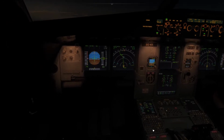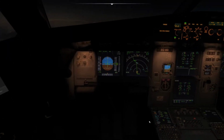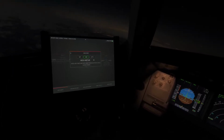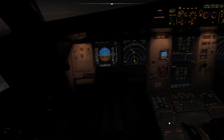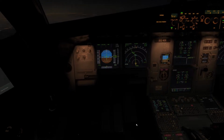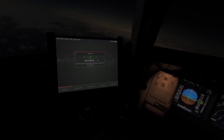Destination data 1018. Yes. Departure. Wind 339 and 11. I am seeing 360 at 13.